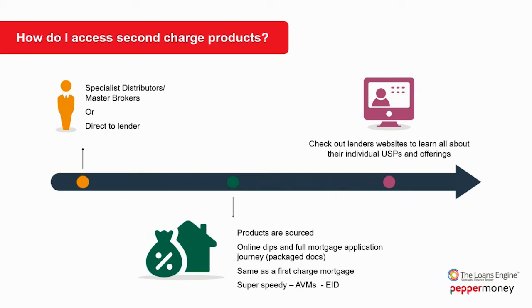a route into us wouldn't necessarily be an option. And then the third route is through a specialist distributor or a packager, master broker, like the Loans Engine. Paul, I'll let you speak, but for us, we know that you're going to somewhere that has a full panel of second charge lenders. We know that if the deal is coming to us, then that is the best route, the best outcome for that applicant. Absolutely. Where we are whole of market, we genuinely use the panel.